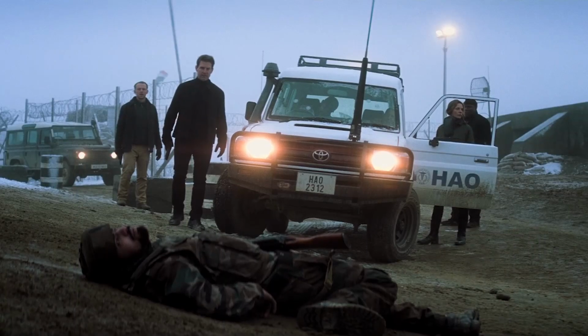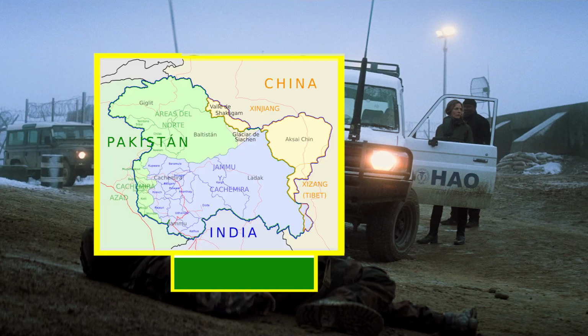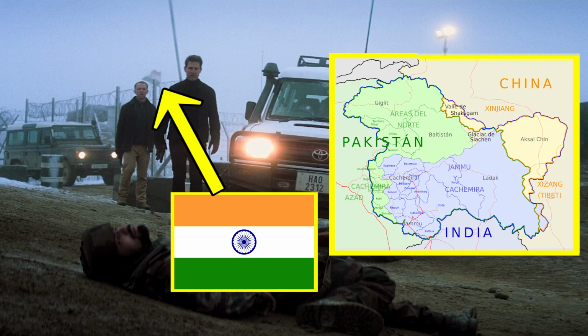Some Indian viewers suspect these specific border scenes might have been cut to avoid controversy in India, as the Kashmir region, which geographically spans India, Pakistan and China, is one of the most militarized areas of the world and has long-running border and separatist conflicts.